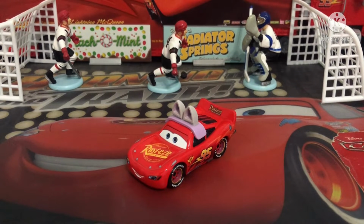So it's actually pretty cool that Mattel based a diecast off of a book, because they usually just stick to the movies and sometimes video games. Actually, no, just movies and books, really. They never did anybody from the video games, sadly. But with this, hopefully Mattel will expand beyond the movies.